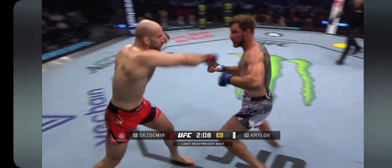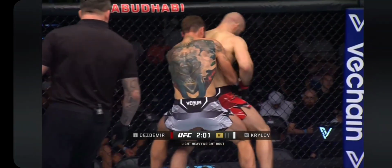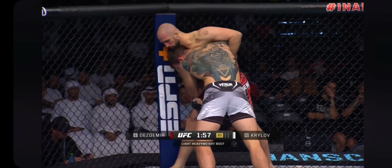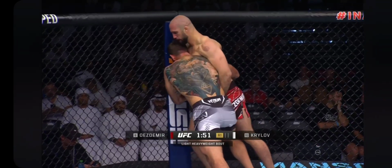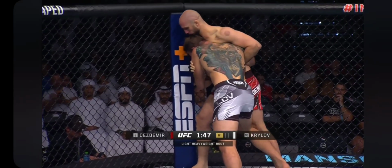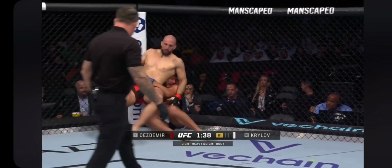Oh, he's hurt! Right hand for Krylov! Now Oezdemir on the ropes! That was a beautiful knee and close by Krylov there. Under 2 minutes to go. If you're Krylov, maybe some separation would be nice. Yeah, especially here along the fence, where you've got that backup plan with Oezdemir up against the fence. If you need to close distance and shoot, you've got that ability. But if he feels he can get him down, Oezdemir's takedown defense so far looking good.